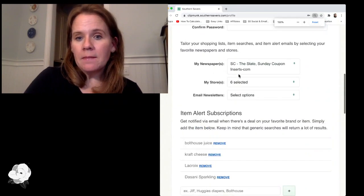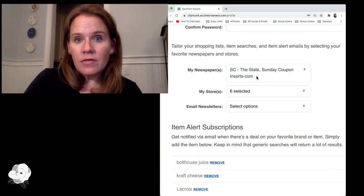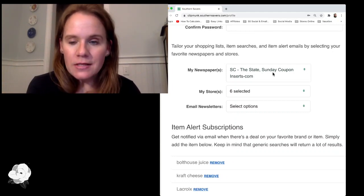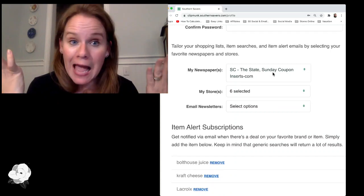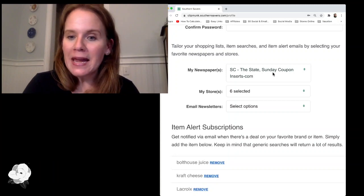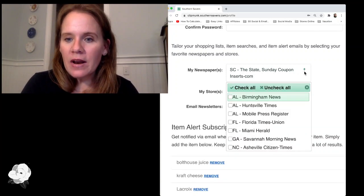So let me see how big I can make this for you. So I have the State, which is my local newspaper set, and I have Sunday coupon insert set. So if you get Sunday coupon inserts, it's in the database. They're actually for my inserts. My mother steals them and puts them in for me. So you can set whatever newspaper you get.